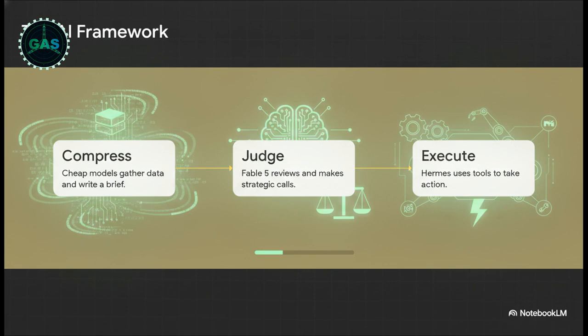Step 2 is judge. Fable 5 receives that extraction, reviews it, and makes the high-level strategic call. And then step 3 is execute. That genius judgment is passed right over to Hermes, which then uses capable models and tools to actually take action. This pipeline guarantees that you are only paying for genius when that genius actually changes the final outcome.